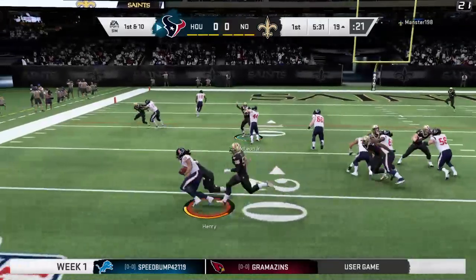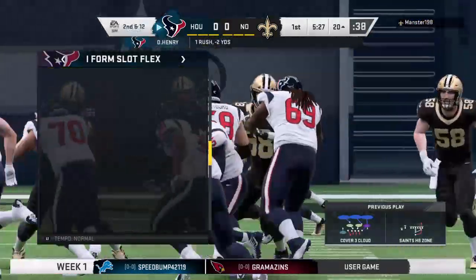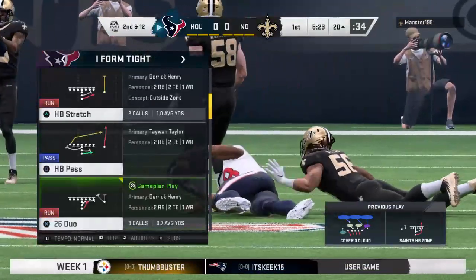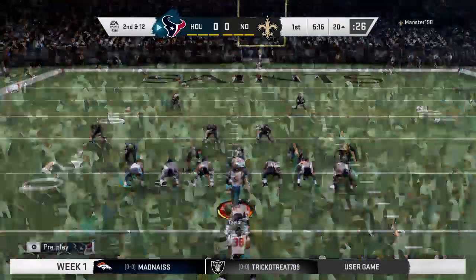Now a first-time 1,000-yard rusher from a season ago, it's Derrick Henry. And they go the wrong way here, knocked back to the 20. This drive starts with 2 steps forward and now 1 back. A pair of first downs, and here a loss of yardage.